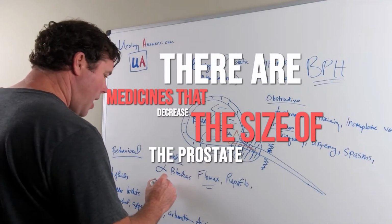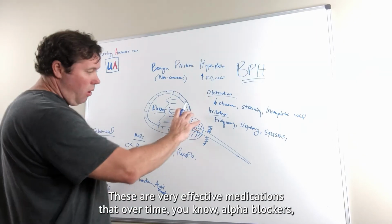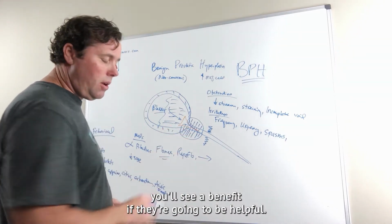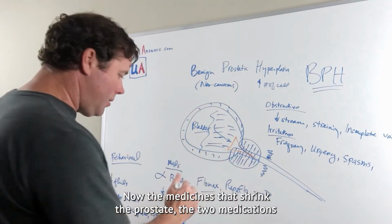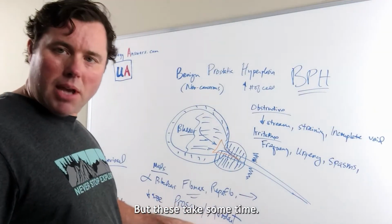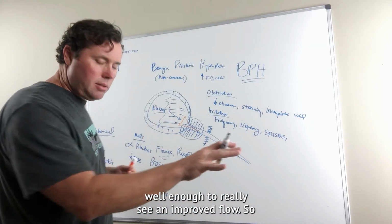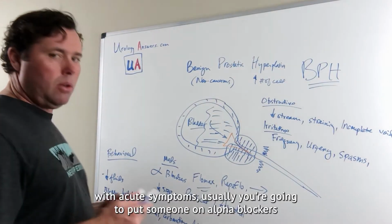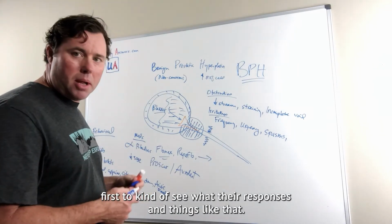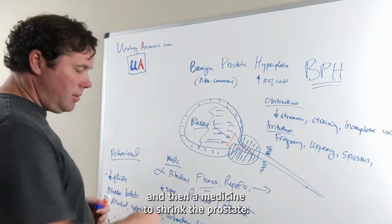Now, there are medicines that decrease the size of the prostate. These are very effective medications that work over time, whereas alpha blockers work right away. Usually within a couple of days, you'll see a benefit if they're going to be helpful. The medicines that shrink the prostate, the two medications are Proscar and Avodart, but these take some time. These medicines may take 3 to 6 months to shrink the prostate well enough to really see an improved flow. So when you're dealing with acute symptoms, usually you're going to put someone on alpha blockers first to see what their response is. So 2 different medications, medicines that relax the prostate and then a medicine to shrink the prostate.